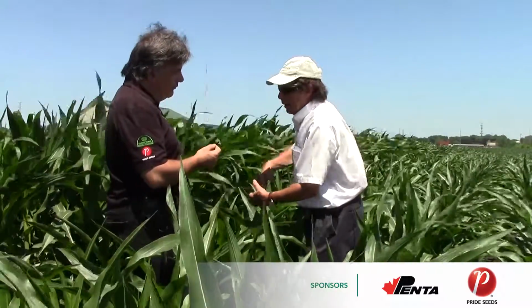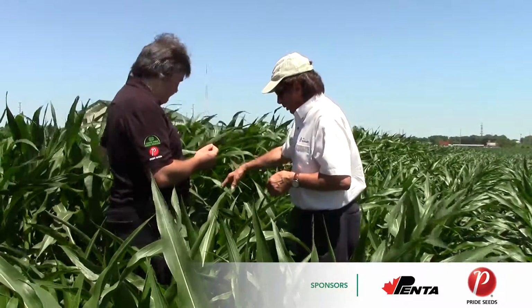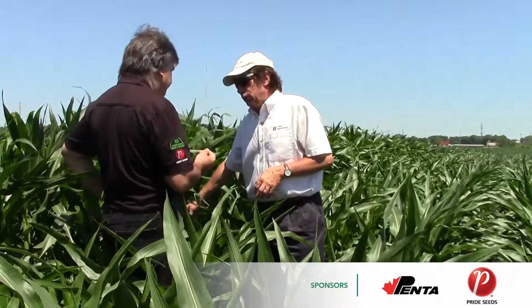But think about it, it has to move down into the soil, and it's not going to contact the root right away. Whereas if you can place it on the surface where the root system is, those roots are going to contact that nutrient a lot faster.